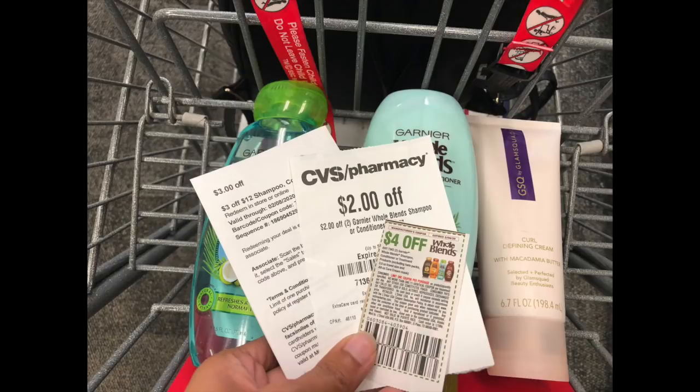So as you see here, I am combining the Garnier Whole Blends with the GSQ Curl Definer. So the total before coupons is going to be $14.99 for all of the products. Reason why I'm putting all these products together is because I have a $3 off of $12 hair care CRT. So the total after coupons is going to be $8.99. After they apply the $3 off of $12 hair care CRT, the total works out to $5.99, but you're going to get back $10 in extra bucks. So it works out to free plus a $4.01 moneymaker.